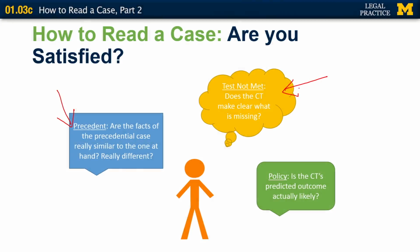Finally, if the court is making a policy argument, if the court is telling you that it's deciding as it did because that has the desired social outcome, ask yourself whether that desired social outcome is really likely to occur given the decision in this case, or not.